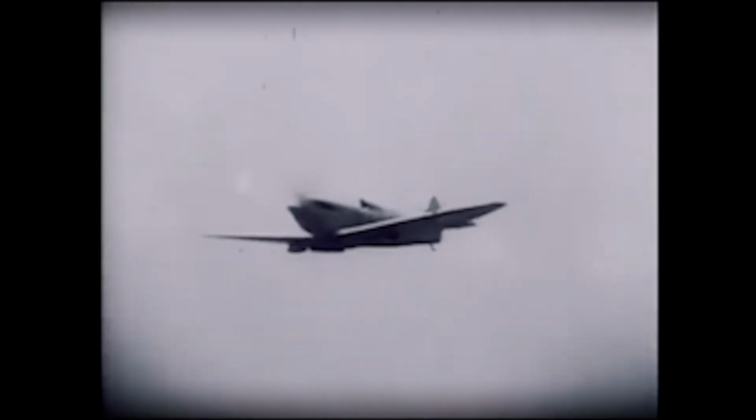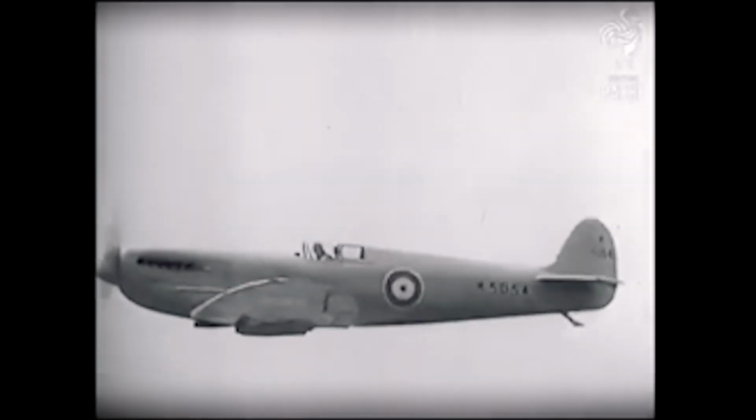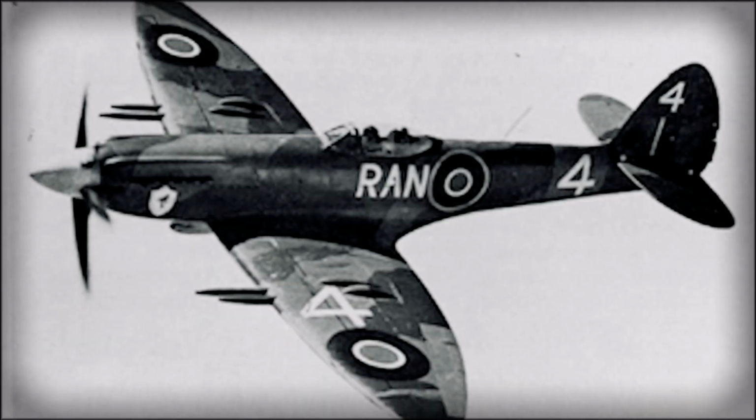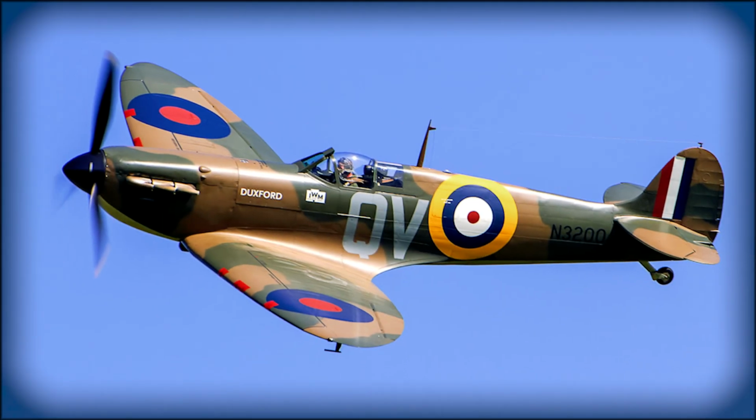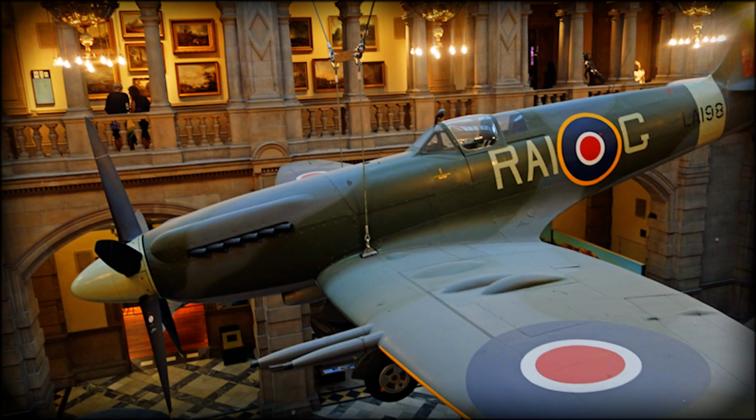After all the trials and tribulations of development, the last Spitfire would roll off the assembly line in February 1948. A total of 20,531 Spitfires of all types were built. The Spitfire would arguably become the most iconic fighter plane of World War II. Only 54 Spitfires are in airworthy condition today, with many other examples being displayed in museums.